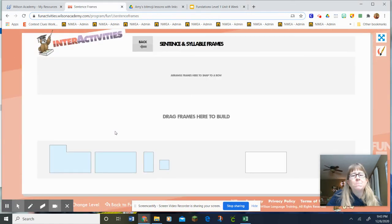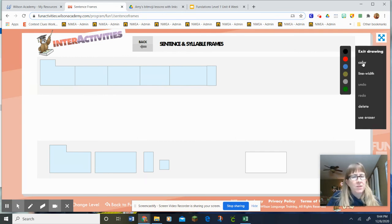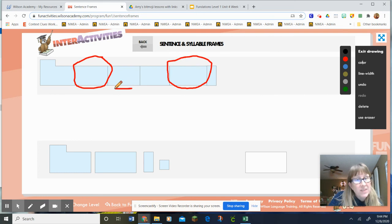So here is my sentence. I'm going to make your syllable frames. Notice it starts with a capital letter. And it's got a big punctuation frame. So that means it's going to be a question mark or an exclamation point. So listen to my sentence and see if you can figure it out. Did she yell at you? Did she yell at you? I'm going to circle my red word. My red word is she and you. Don't forget, something in this box needs a star over it.